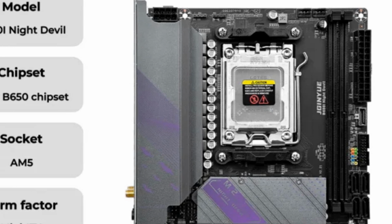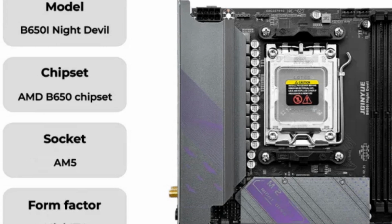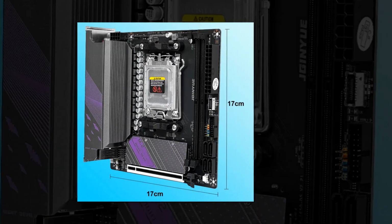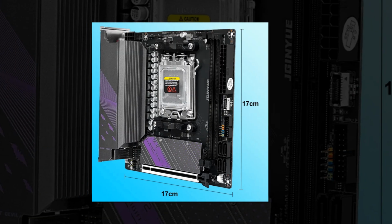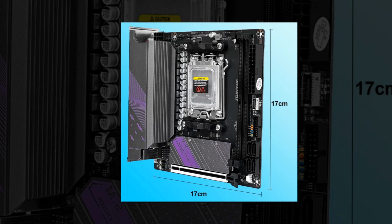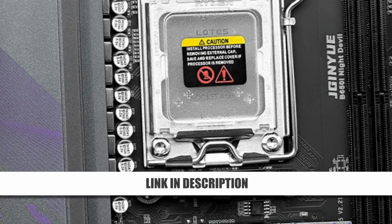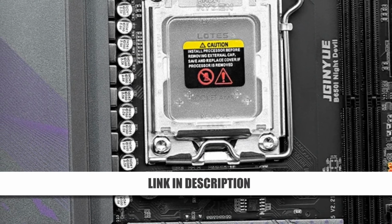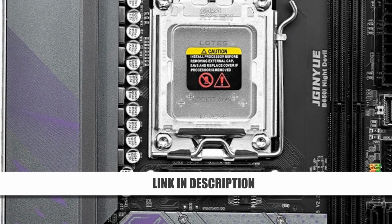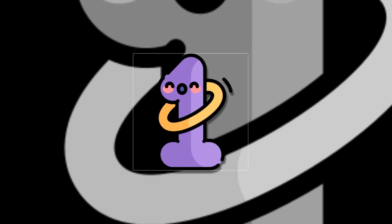With 2 PCIe X16 4.0 slots, this motherboard excels in gaming and graphics-heavy tasks. It also offers 4 SATA 3.0 and 2 M.2 NVMe interfaces for extensive storage options. Originally priced at $221.30, it's now available for $99.51, offering an impressive 55% discount. This motherboard is a perfect fit for compact high-performance systems.